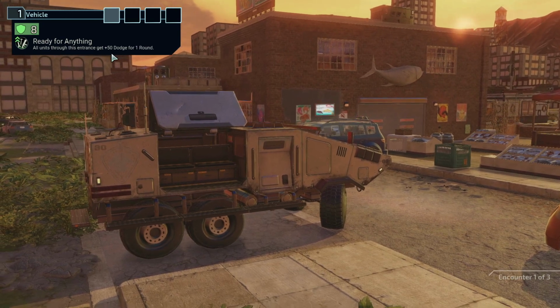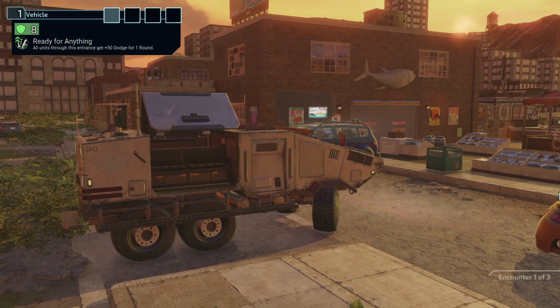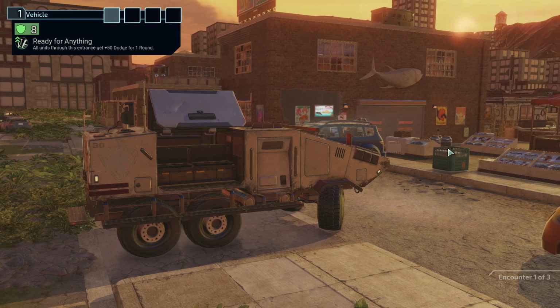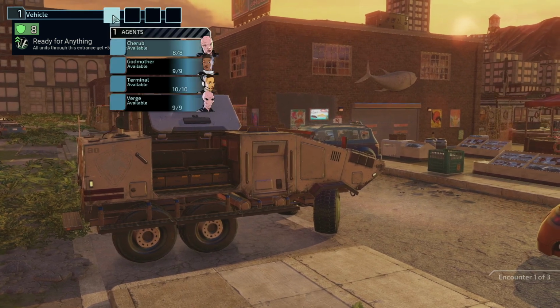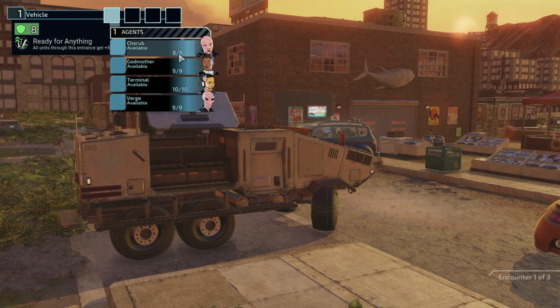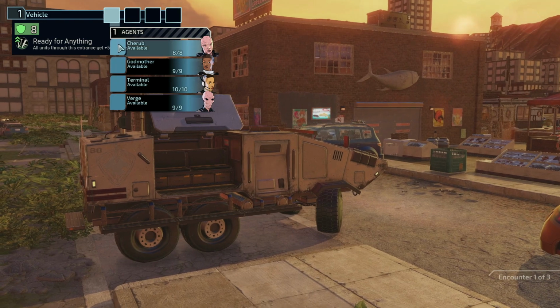Boy, look at that. All units gain plus 50 dodge for 1 round. So at least let's see about getting aggressive early on. Let's see if that can help us, at least on this first round. Let's see what kind of order I'm going to want to put people in. I've got to figure out with some new characters here the kind of orders we want to use.